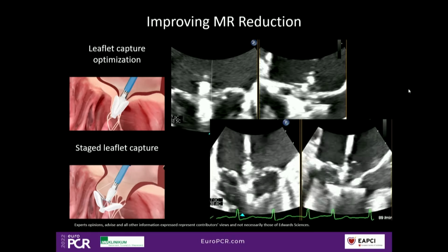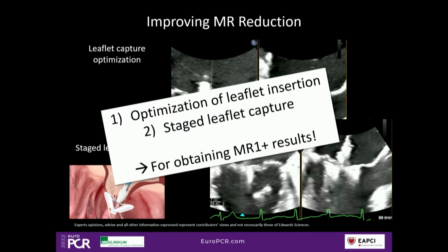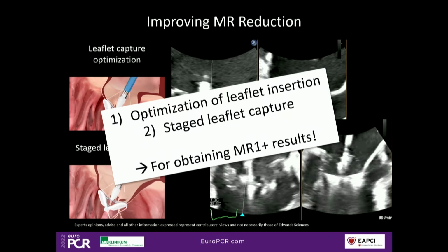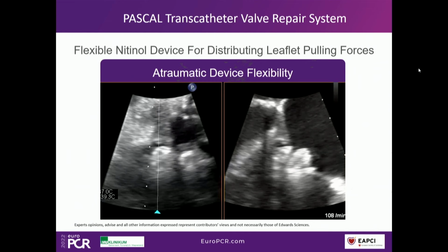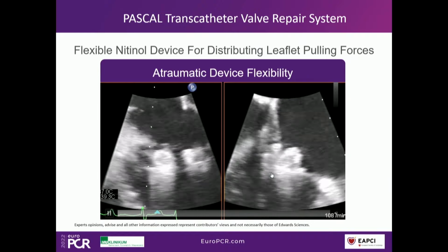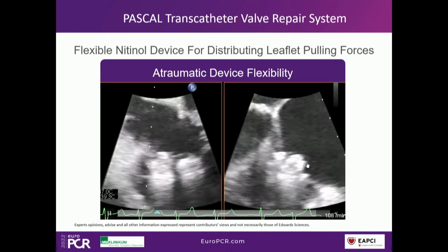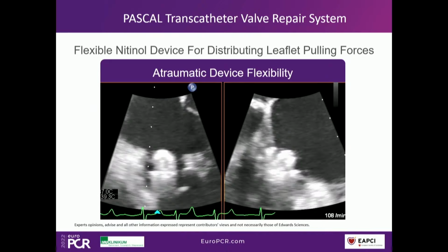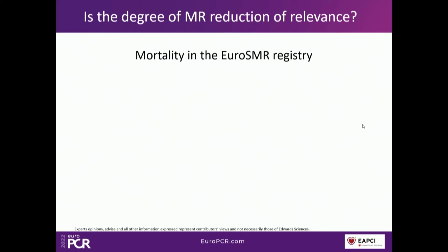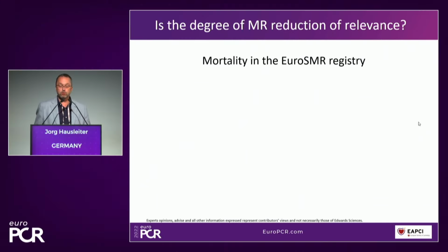And such technologies where we can really get the best out of it will at the end result in this very high MR1+ rate, because this is really what we need to achieve. We should not be satisfied with an MR rate of 2+ or more. The other important aspect, what Susheel already showed, is the nitinol design from my point of view. The flexibility of the device. Here it's shown on the tricuspid side, but you see on the right side how the device is a little bit opening with each heartbeat. So we are distributing the stress to the leaflets much better than perhaps with a more rigid device. Does this matter, MR1+ or 2+?